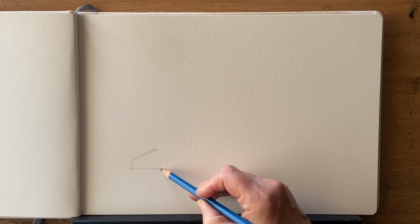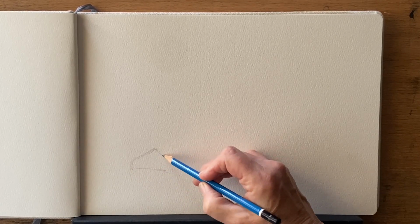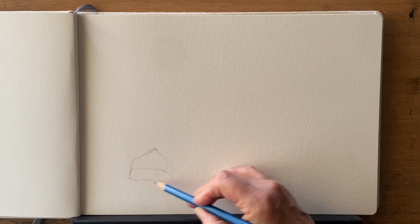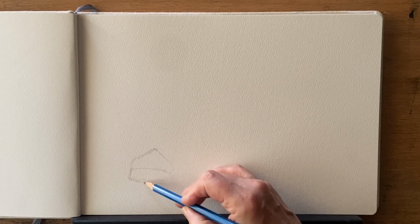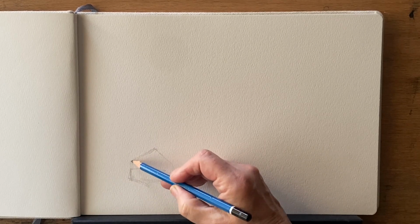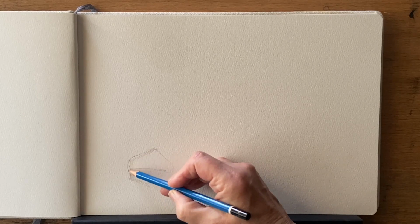So I'm going to be adding some music to this. It's quite a long process. I've cut a bit out today, so it's not every pencil stroke and every fine liner stroke, but I hope that you'll be able to see how I slowly build up the scene of this low tide harbour and try and feel my way into the sketch.